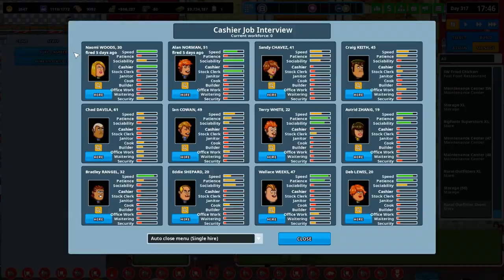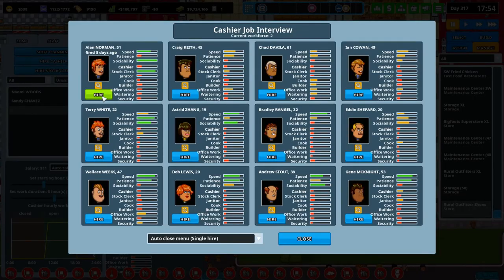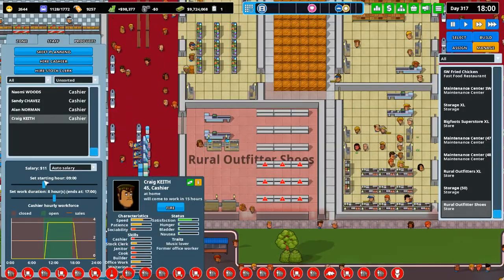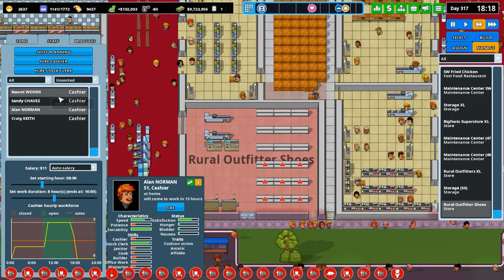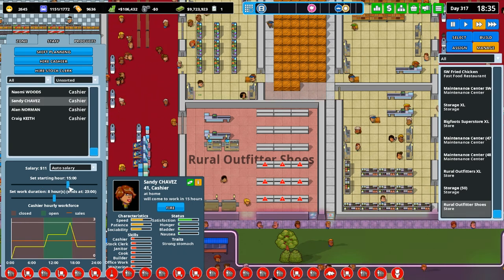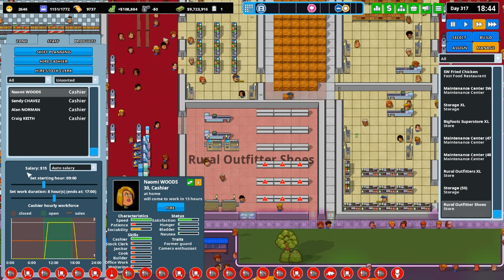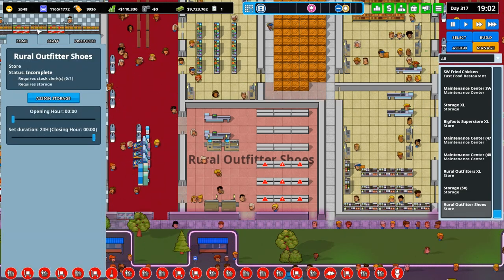So let's hire some staff. Let's get some cashiers in here. This place will be open 24/7 just because it can be. So let's go ahead and start some new cashiers at order times. Let's have one person in 24 hours a day, and then we can just adapt to that, to be honest. So let's make this a 24 hour place.